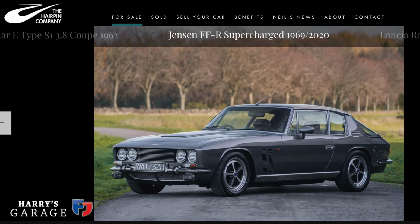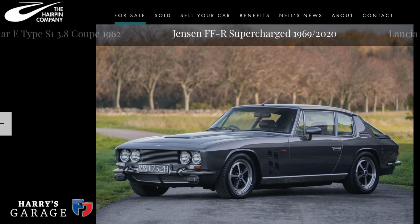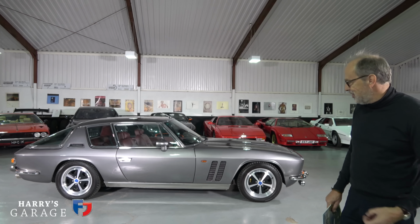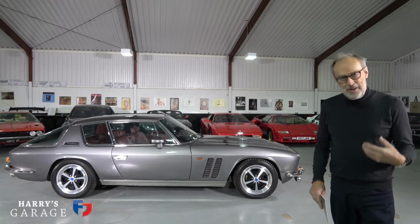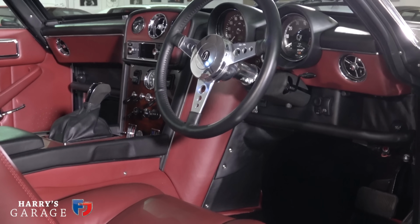This car has just arrived with the hairpin company, and as soon as it did, I just had to have a go in it. The Jensen Interceptor, or FF, is one of my hero cars from the 70s. But what's it like once it's been brought bang up to date and has all this extra horsepower and these creature comforts in this car?